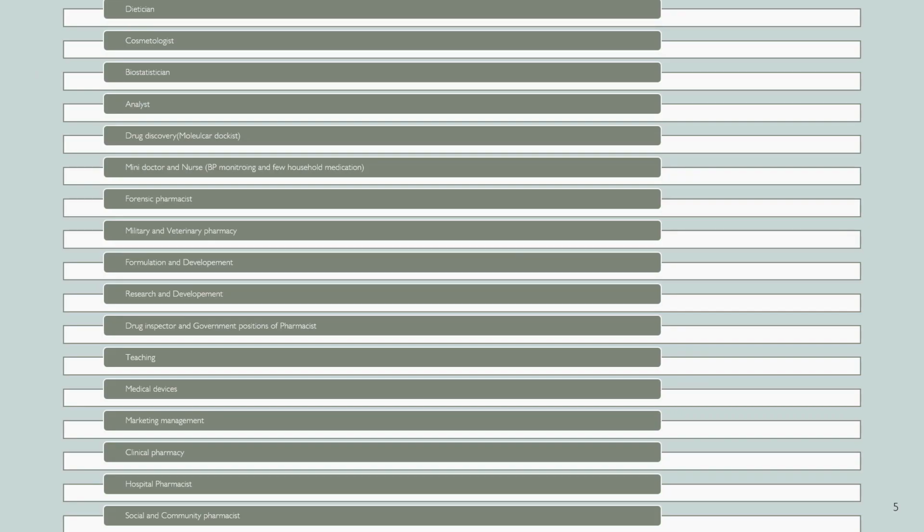Next up, we have the different fields in which you can work. As a dietitian, you will have knowledge of different foods, the different anti-obesity agents, drugs and all. Cosmetology, dermatology, knowledge of cosmetics. Biostatistician, analyst, government analyst, you will be helpful in drug discovery and clinical trials. You will be a mini doctor and a nurse as well, like you can measure the blood pressure, you can measure the blood glucose level. All this is taught to you during the syllabus.